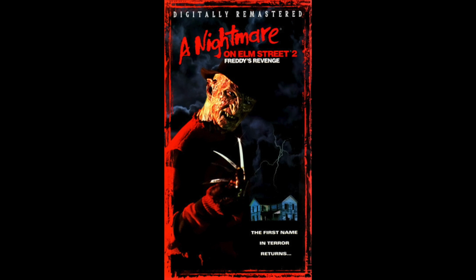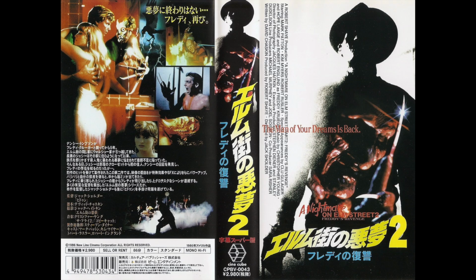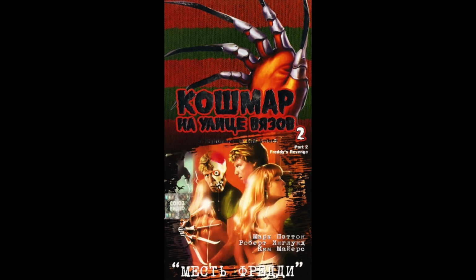We got the good old-fashioned remastered VHS, which is nice. I thought this was worth showing. This is a print ad for A Nightmare on Elm Street 2. That's just wicked cool. The Man of Your Dreams is back. Alright, now we get into some of the really good ones. They're using that silhouette shot of the stunt person playing Freddy and not Robert Englund, who's still in the movie in that shot. You guys know what I'm talking about if you've seen it.